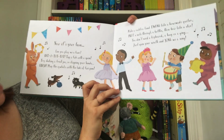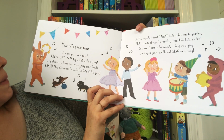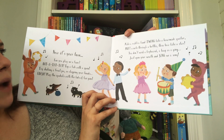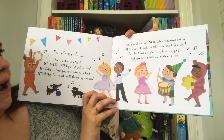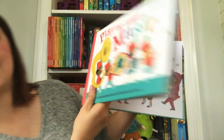And finally, I love the last page. It says, now it's your turn. Can you play me a tune? Rat-a-tat-tat. Tap a tub with a spoon. Try shaking a treat jar or clapping your hands. Crash, play the cymbals with the lids of 2 pans. Make a rubber band twang like a homemade guitar. Puff a note through a bottle. And then bow like a star. You don't need a keyboard or harp or a gong. Just open your mouth and sing me a song.